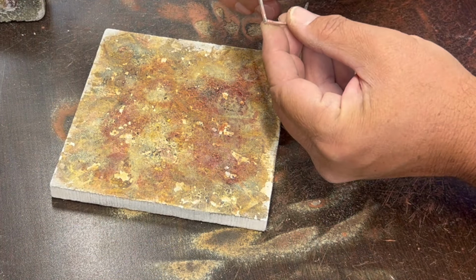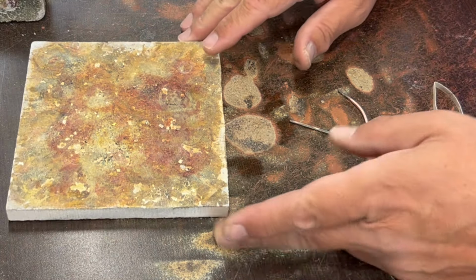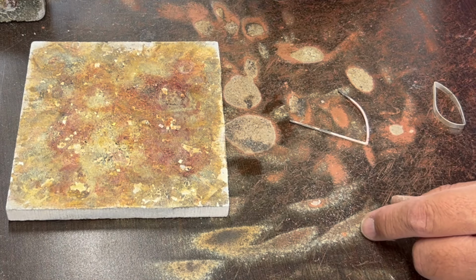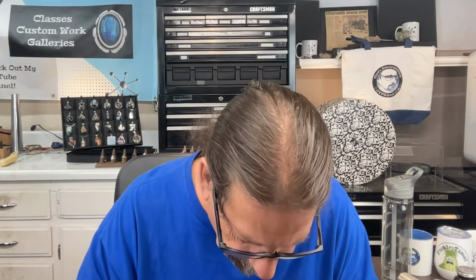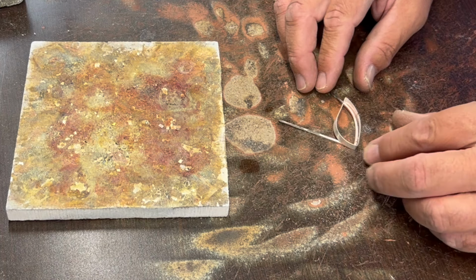Okay, so I got those soldered together. What I just did was called pick soldering. If you've never seen that done, it's a really efficient way to get solder delivered where you want it pretty precisely. So I'll put a link up there to my pick soldering video if you're interested in learning that. It really kind of elevates your skill levels if you do that.